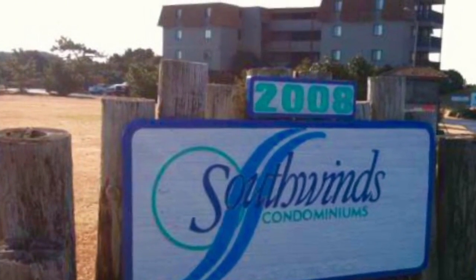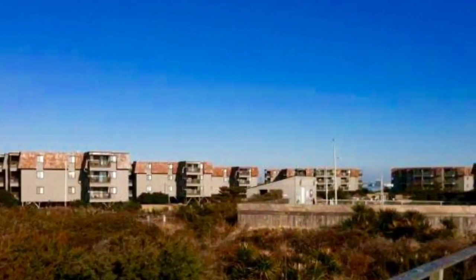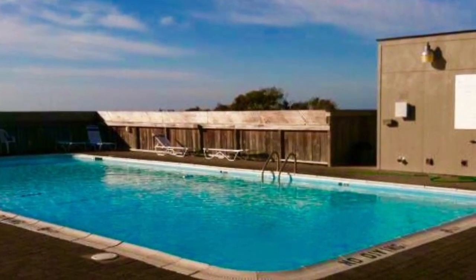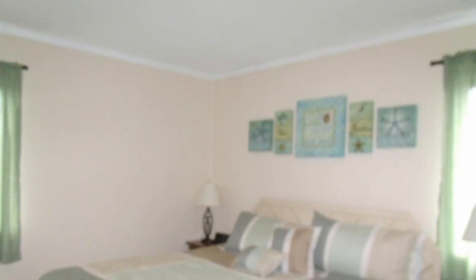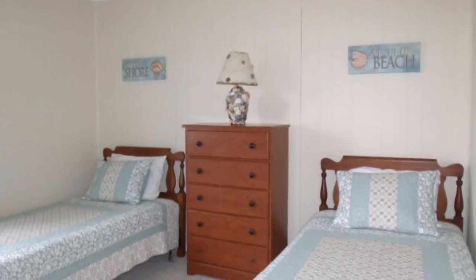I-11 at Southwinds Condominium in Atlantic Beach for $139.9. This oceanside community offers great amenities and access to the area's finest beach. I-11 is a bright and open concept unit with a living room dining room combo. Two spacious bedrooms allow this unit to comfortably fit your family as your beach vacation getaway.